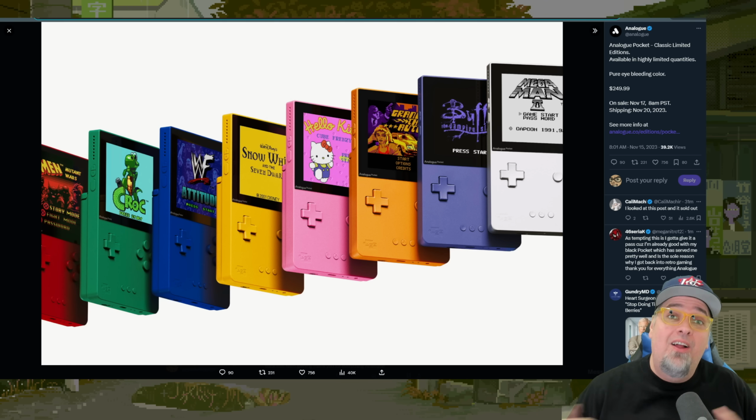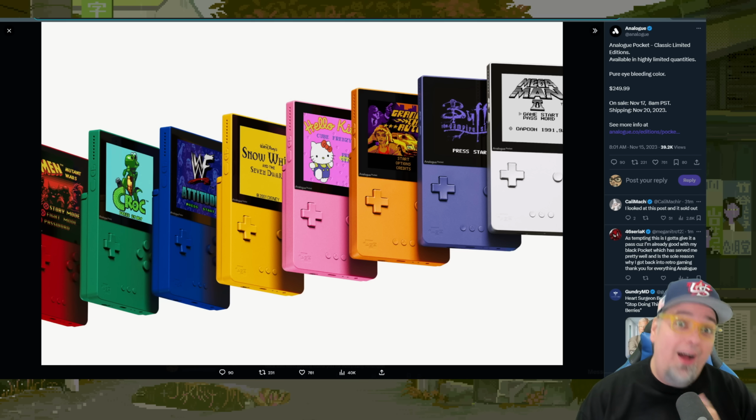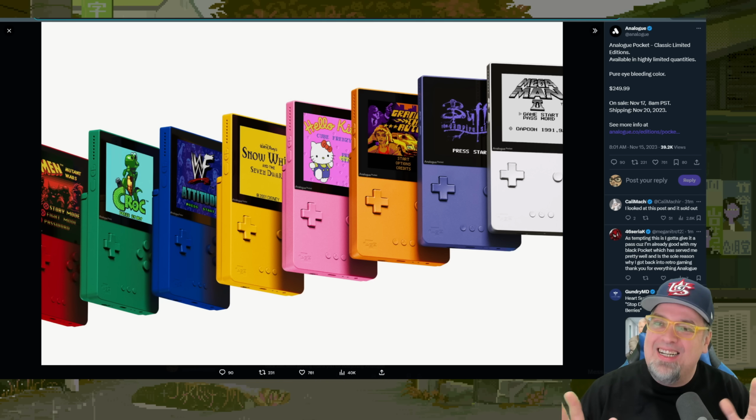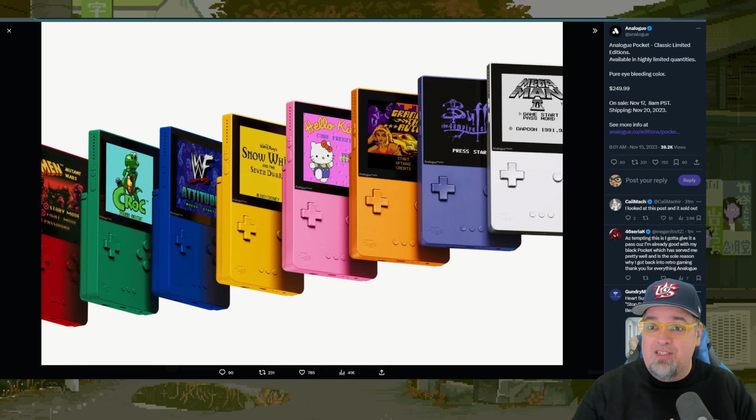So I thought Analog at some point said, hey, the Pockets are going to be back in stock this year. I thought they were referring to the black and white standard editions being available for people to order, but it's just been this nonstop barrage of limited editions. I kind of dig it, but at the same time, it's like, man, let's put out these highly limited quantities of special colors, and they sell out in minutes, and just keep doing more and more and more. I don't know, man.